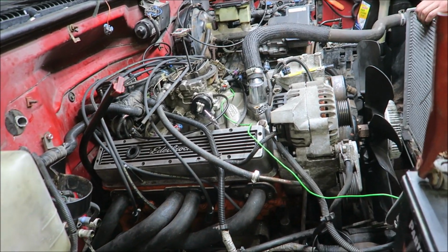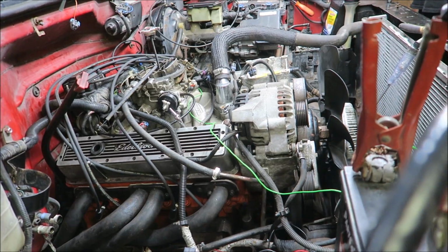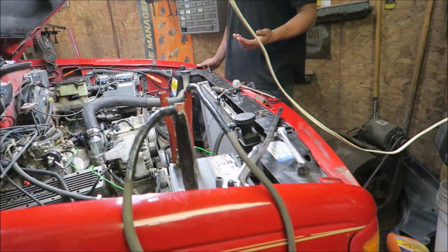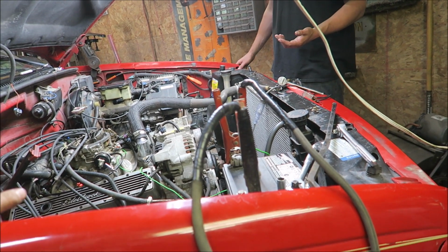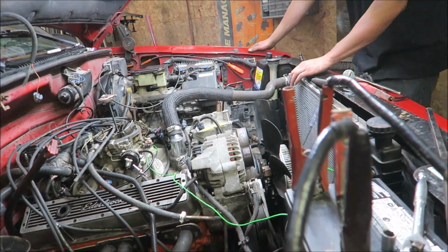Oh, that's what I love about these OBS trucks, dude. There's so much room in here. Yeah. Dude, I was servicing a 6.7 Power Stroke the other day. Mm-hmm. There is no room to spare. Oh man, they pack them.